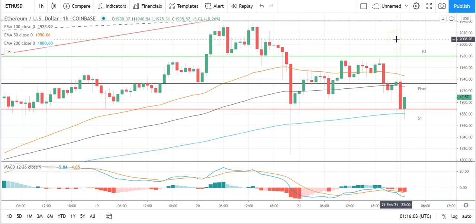In the event of an extended rally, should see Ethereum test resistance at 2000 before any pullback. Second major resistance level sits at 2024. Failure to move back through the pivot would bring the first major support level at 1888 back into play. Barring an extended sell-off on the day, Ethereum should avoid the second major support level sitting at 1841. Looking at the MACDs, we have a widening of the bearish histogram this morning, supporting this pullback through the morning, and on the EMAs, the 50 has closed in on the 100 and the 200, also a bearish signal.